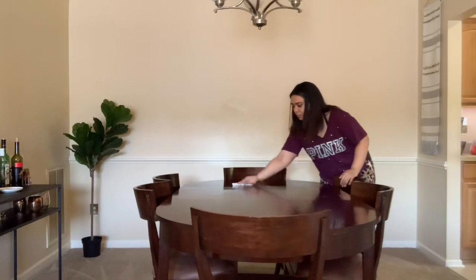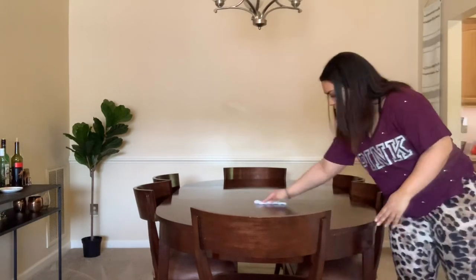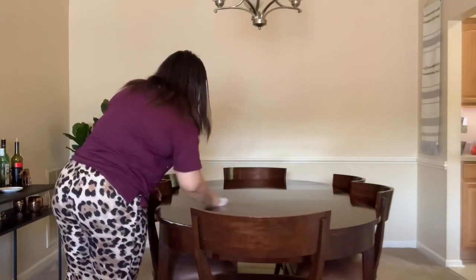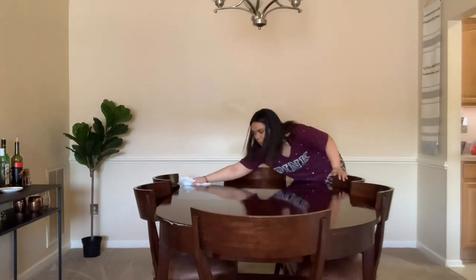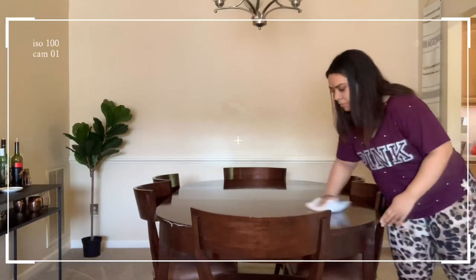I don't know if it's the best cleaner for your wood tables, because this is a solid wood table, but it does the job. I'm not a huge wood aficionado. Like, I'm not 100% sure the things I should be using on my wood. I need to do some research for sure. If you have any tips, definitely drop those below.